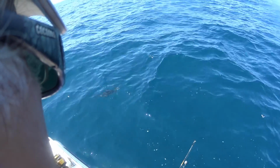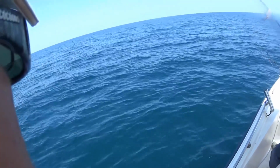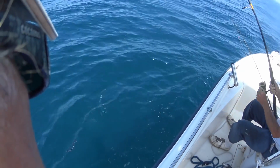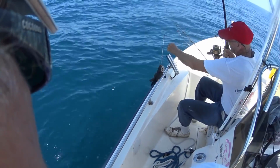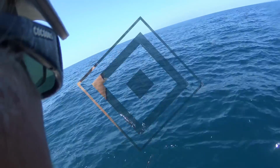That's why he hangs around. Yum, yum, yum. Eat him up. Well, we moved. This is our second spot. And it looks like the GPS trolling motor might be able to hold. Black sea bass. Not quite big enough. They got to be 13. He's about 11. But that's what we're looking for right here.